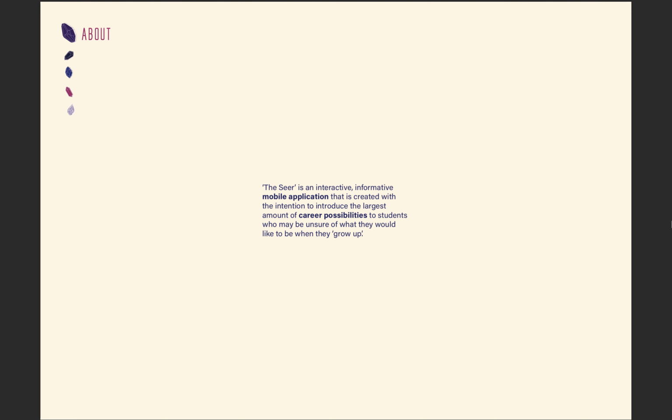The Seer is an interactive and informative mobile application that is created to introduce the largest amount of career possibilities to students who may be unsure of what they would like to be later on in their lives. When the students are in their last school years, they usually have to make a decision on what they want to pursue in their lives, and when they think of it as a university major, their options may become limited.